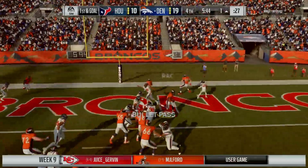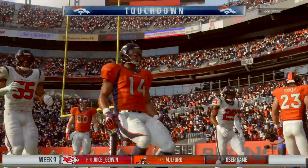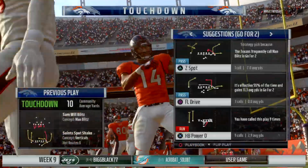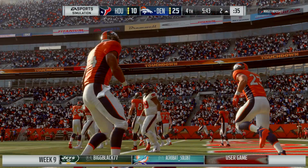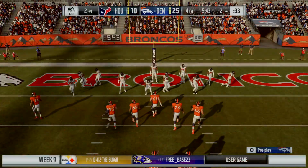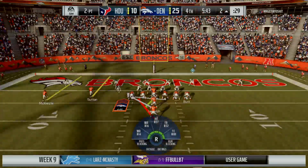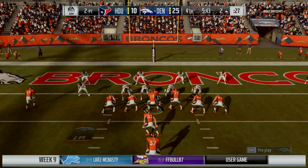Out of the gun, Lynch. And this is caught for a Bronco touchdown. Cortland Sutton with his 16th touchdown of the year. And the Broncos will add on to their lead. Well, that's about as quick of a passing touchdown as you'll ever see right there.